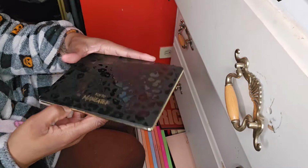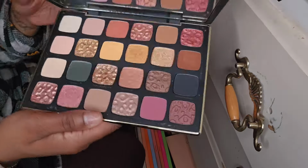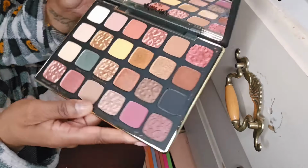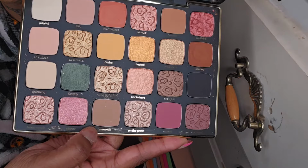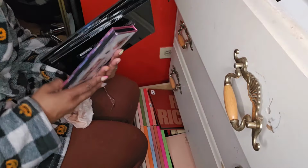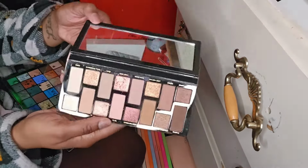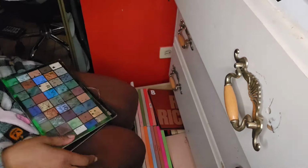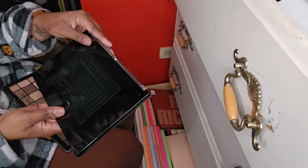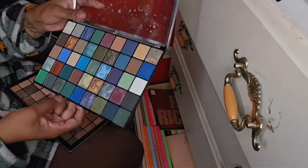Tarte Man Eater. Forget I had this. What does this look like? That's pretty. Then I have these Revolution palettes now. Oh, this Too Faced Natural Nudes is staying. It can go up there. I'm going to go ahead and get rid of this. It's pretty, but I'm obviously not going to use it.